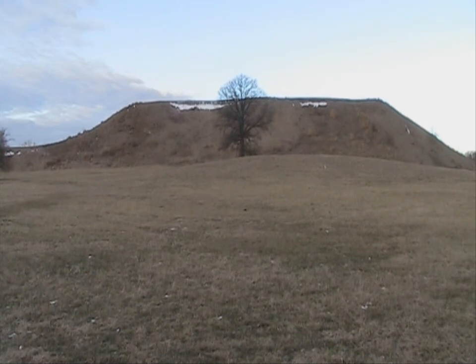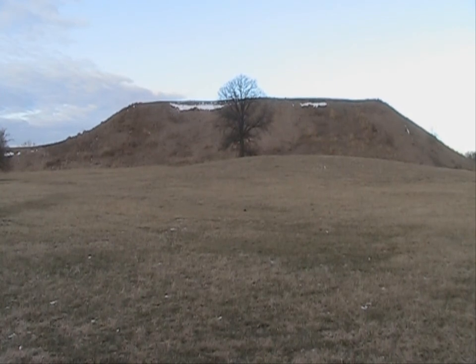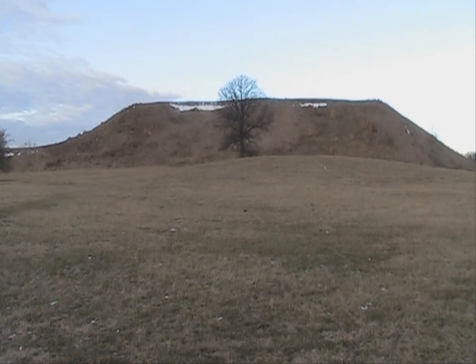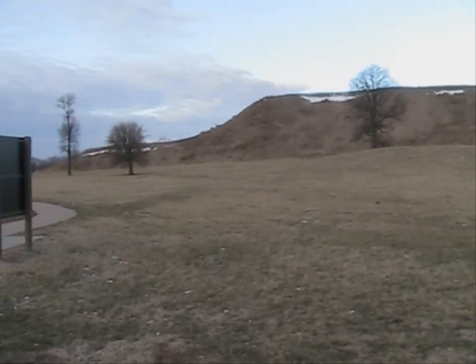Here is the mound from the east side of it, so I'm facing west. I am probably a football field and a half back from it, so 150, 160 yards, give or take. So this is a massive mound. As you can tell, there's the one big tier at the top, and over on your left side there is the lower tier.